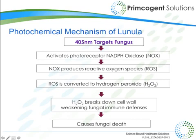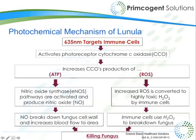Upon stimulation, it increases the production of reactive oxygen species, which is quickly and readily converted into hydrogen peroxide. By converting into hydrogen peroxide within the fungal pathogen, hydrogen peroxide becomes cytotoxic, starting to break down the fungal pathogen cell wall and membrane. This in turn weakens the pathogen's defenses and begins to kill or ultimately destroy the pathogen itself. Now, let's begin to analyze the 635 nanometer wavelength.